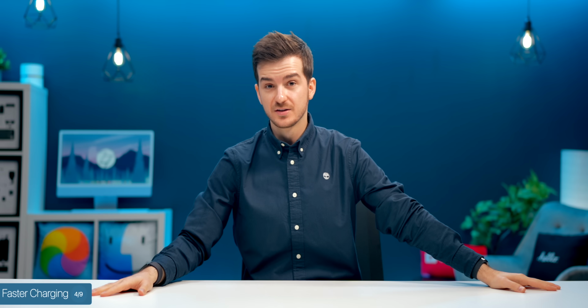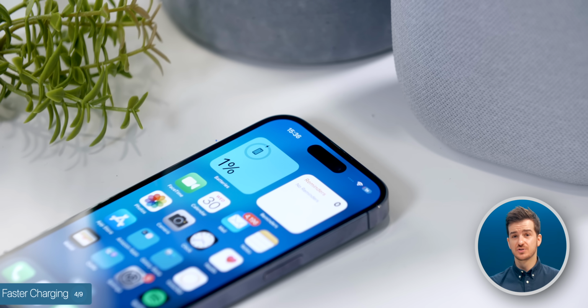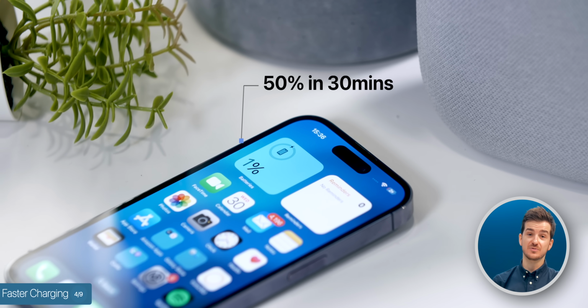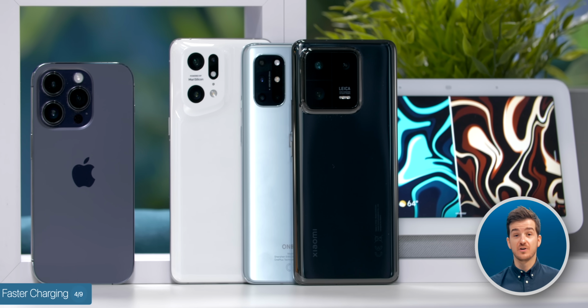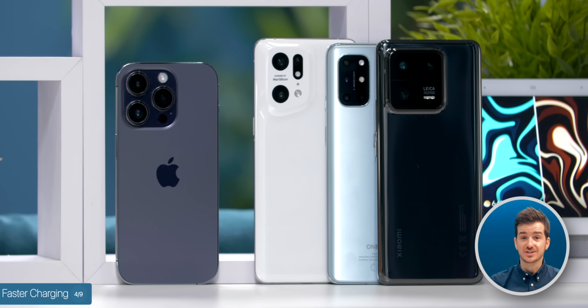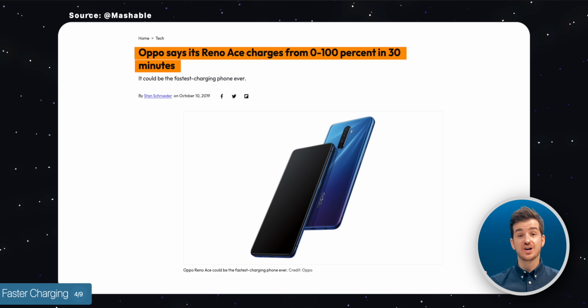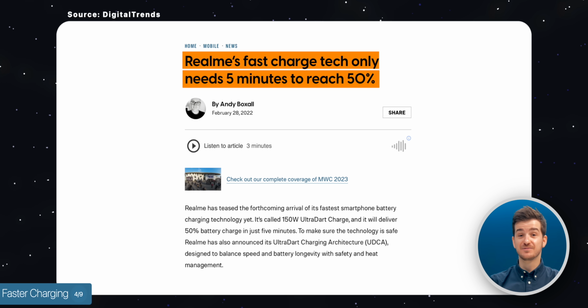Now, since we're talking cables, I do want to talk about charging. So yeah, iPhones don't have the fastest charging speeds by any means. Sure, they can charge to 50% in 30 minutes, which is similar to Samsung and Pixel phones, but when you compare that to phones from OnePlus, Oppo, Xiaomi, it's not even a competition, as some of those phones can charge up to 100% in 30 minutes and up to 50% in just a few minutes.